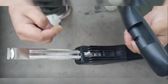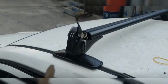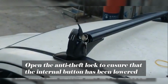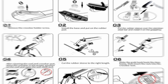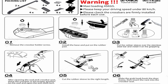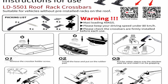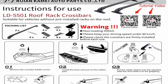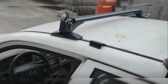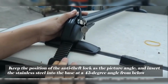Its strong construction allows you to carry large items like camping gear, luggage, or utility loads on your roof, freeing up valuable interior space. The crossbar is engineered for a precise fit and excellent durability. Installation is straightforward and fits perfectly, though professional installation is recommended to ensure safety and optimal performance. Overall, this roof rack crossbar is a reliable and functional upgrade for drivers needing extra cargo space without compromising style.